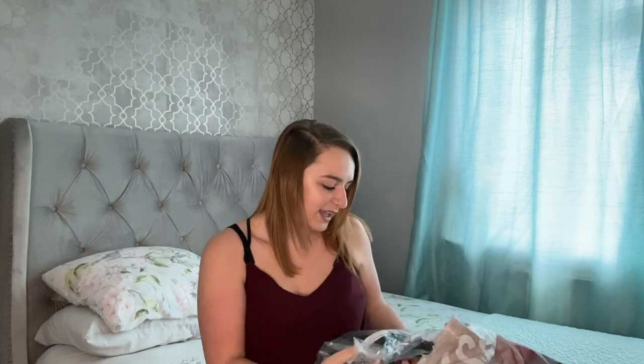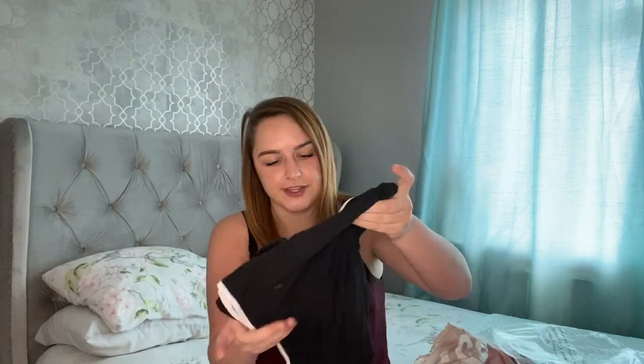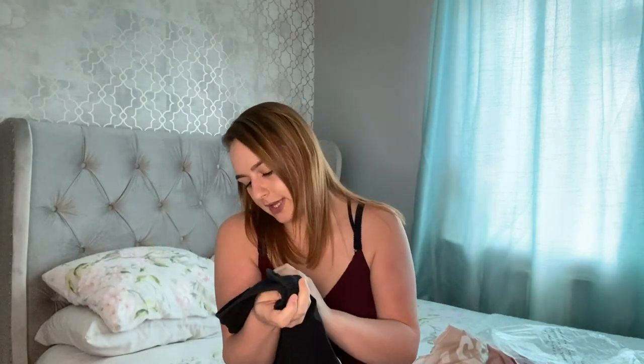I'm so unsure on these clothes, it's frustrating. Let's have a look what the next item is. A pair of shorts. So these are just like simple runner shorts, size medium.